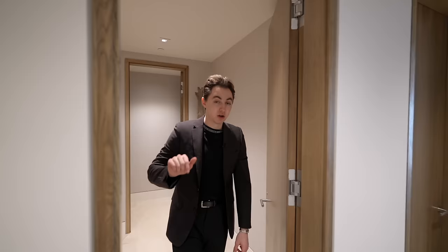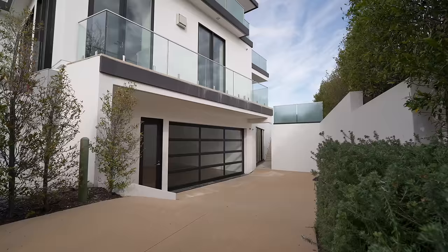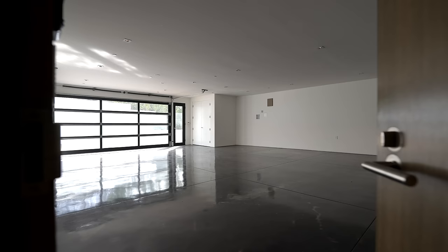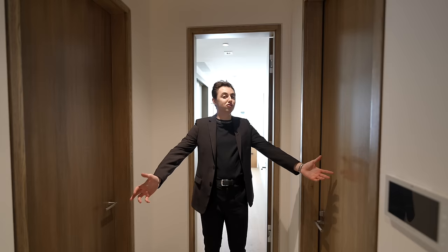Really cool. Now, if we continue down, we can open this up. This is your garage. And like I said earlier, that driveway takes you directly down into this area. This is the subterranean garage. You've got the unique epoxy floors all throughout here. And your garage also has its very own flat screen TV, which is something you don't see often. So if you want to have a drive-in movie, you can absolutely do it.